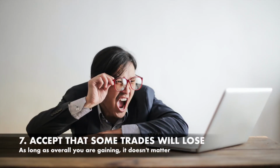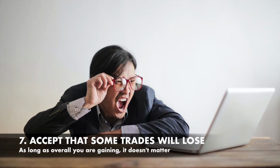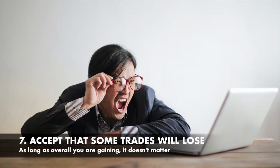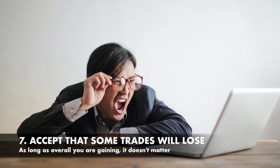Number 7. Accept that some trades will lose. Every trader has off days, weeks, or even months where they don't get great returns. This is part and parcel of trading and is usually a part of the journey. As long as overall you're gaining money in the medium to longer term, you shouldn't let it put you off.